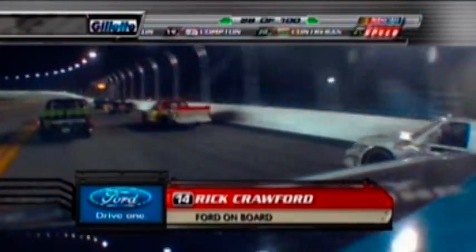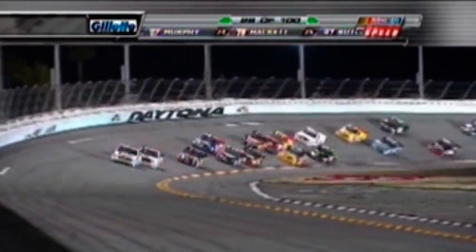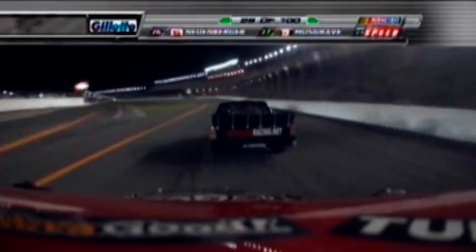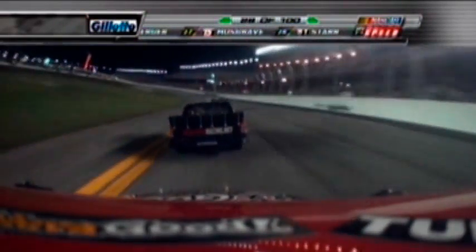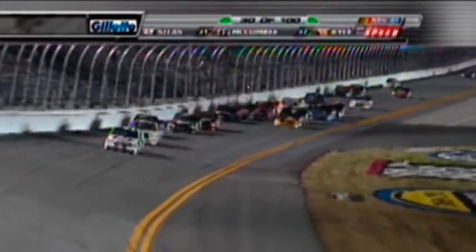Here's Rick Crawford's Ford onboard. These guys are mixing it up. Here's Nelson Piquet Jr., my spotlight driver, on the outside. He's raced his way up close to the top 10. Comes Timothy Peters. Timothy Peters can get it done whether we're at Martinsville on a flat half-mile or here in Daytona. He was the breakout guy of the year last year, wouldn't you say? Absolutely. What fun it was to watch him break out, too. He's running in the 4th spot, that number 17, K&N.